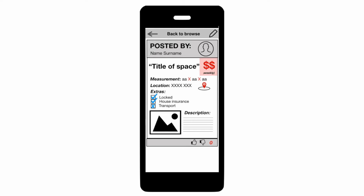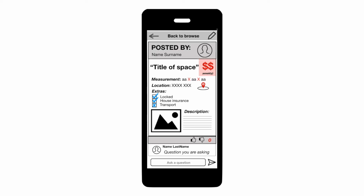There will also be a picture of the space. There will also be a space for asking any questions, so you can ask questions to the property owner. And finally, you can like or dislike the post. So if you add a like, you will add one more to the total number of votes. If you add a dislike, it will reduce the total number of votes by 1.